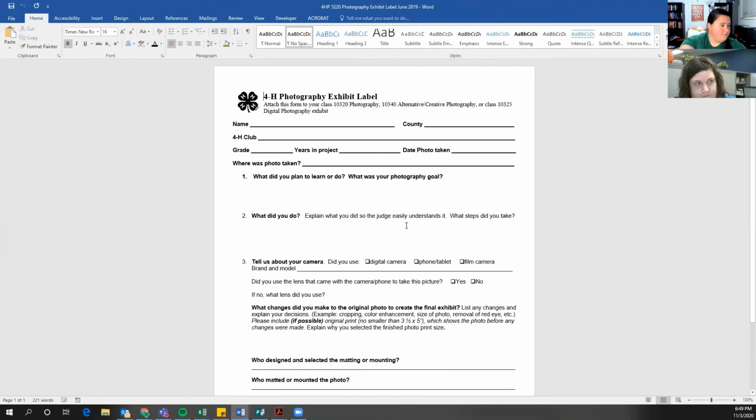Okay, so now you should be able to see the photography. Mercy? Yes? Okay, yes. So this is our photography exhibit label. It looks a little different. It's still going to require the same stuff there at the top: your name, your county or club, county and club grade, the years that you've been in the photography project area, the date the photo was taken and where the photo was taken. So those are those first questions up there.